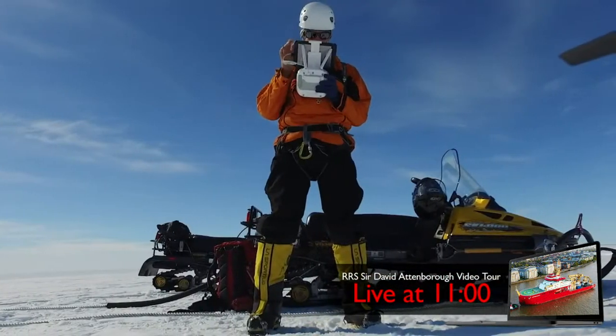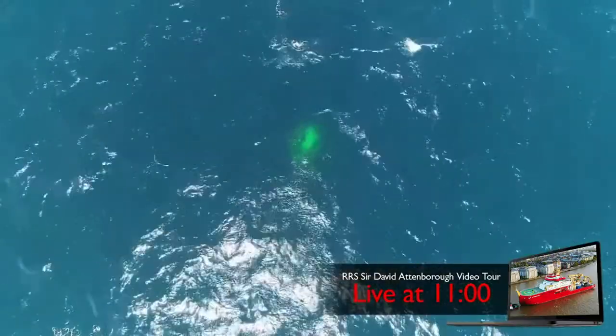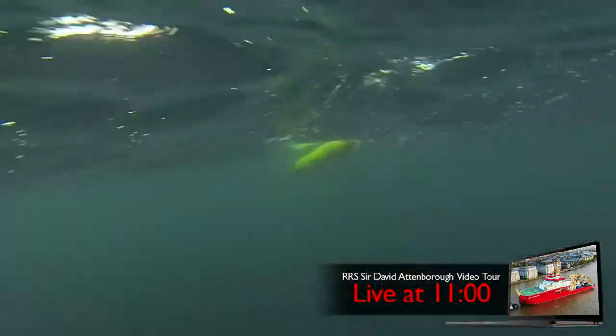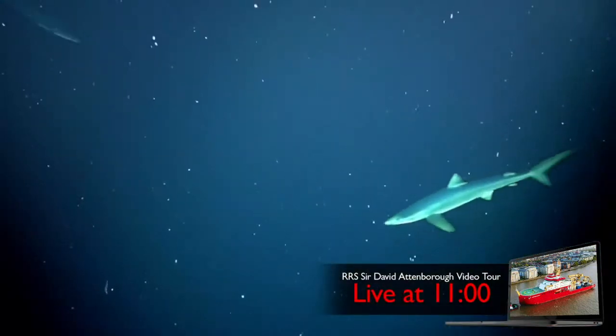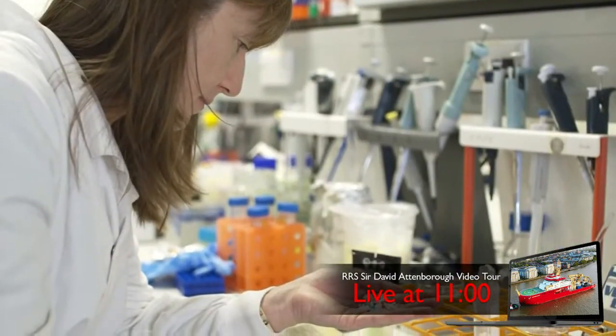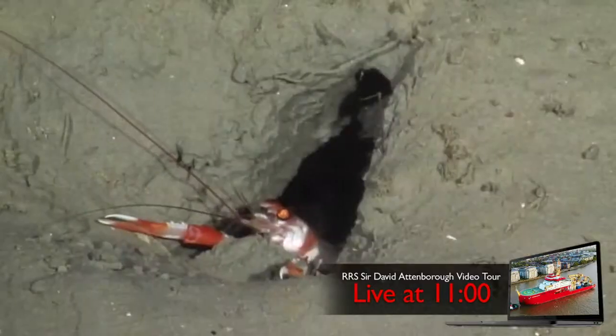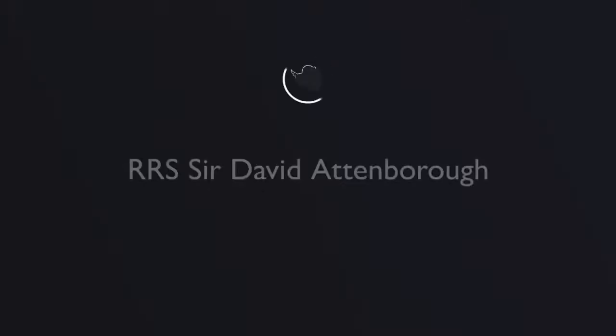One of the good things about the Sir David Attenborough is going to be the amount of autonomous vehicles we can use. So there's going to be ocean gliders, which go down to a depth of 1,000 metres. Things that the glider measures is typically temperature and salinity of the water. It has interchangeable labs, so containerised labs that can plug into the ship. We have aquarium containers where we can keep animals alive from the deep sea.